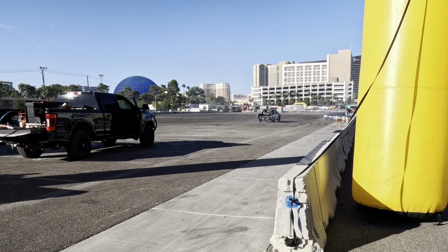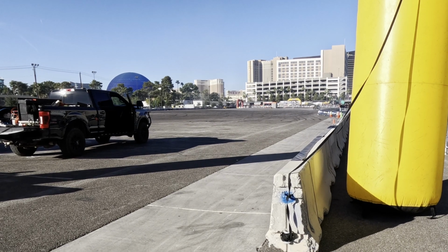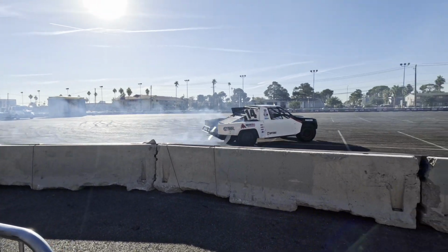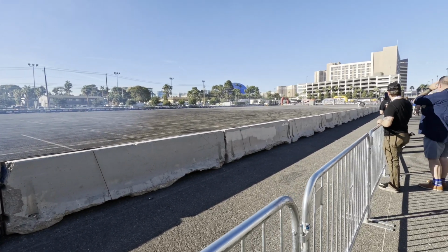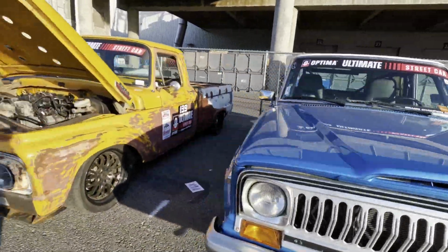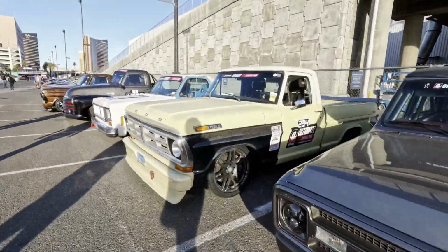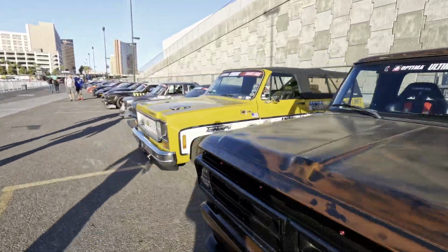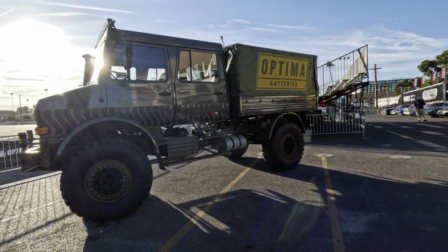We started the day off watching some Baja trucks do some drifting. Then up next, we walk through all of the cars that are involved in the Optima Battery Extreme Streetcar Challenge. And I super dig this Unimog.